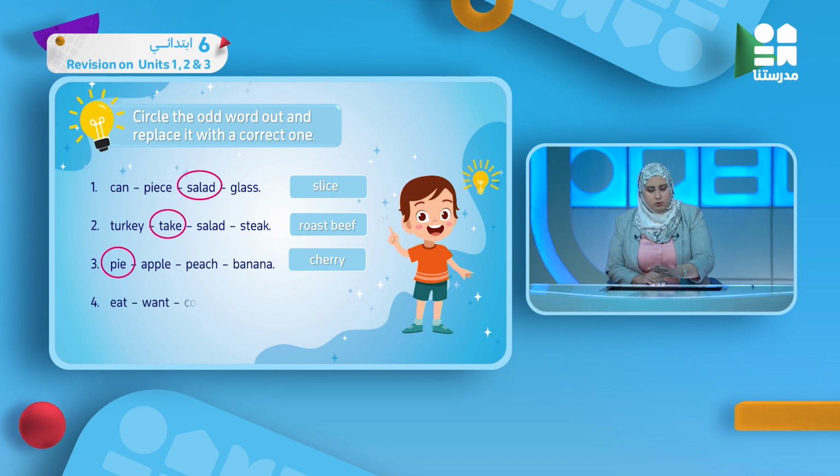Okay, moving to number 4: eat, want, coffee, see. If we think about it, what are these? These are all verbs except one. What is it? It is coffee. What do I replace it with? I'm going to put any verb in the infinitive. Here I put go. We can say take, we can say sleep. Anything in the infinitive is acceptable.